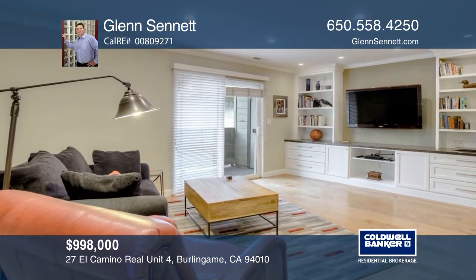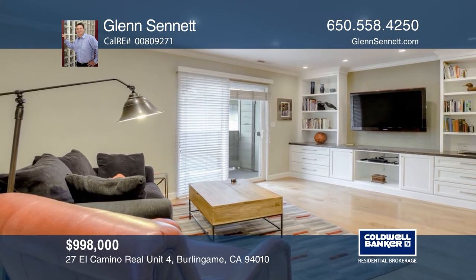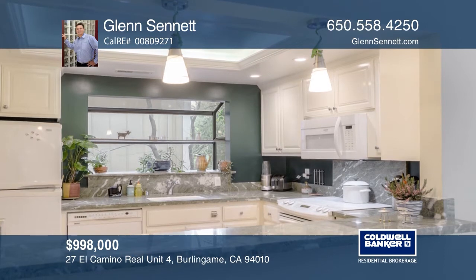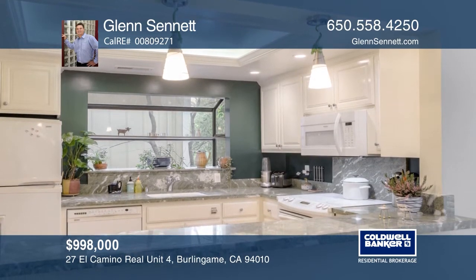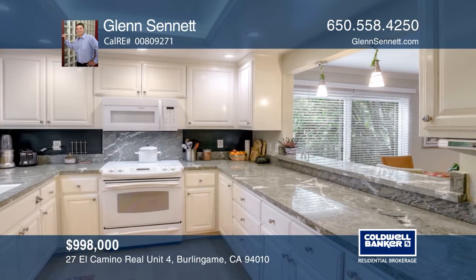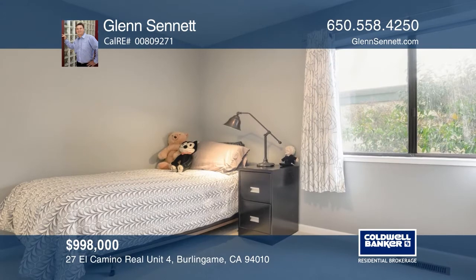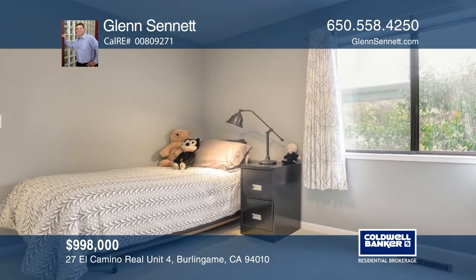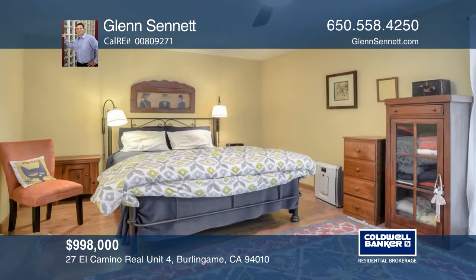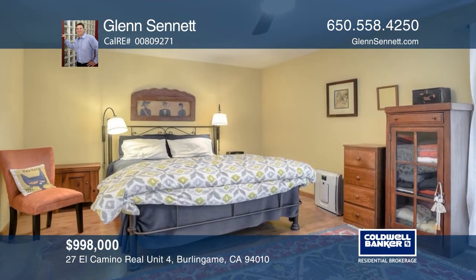This beautifully remodeled 2-bedroom, 1.5-bath condo boasts about 1,285 square feet of living space, plus usable attic space. Nestled in a small 4-unit complex, this freshly painted unit offers newer flooring, granite kitchen countertops, recessed lighting, and in-unit laundry. This prime location is close to shopping, restaurants, Caltrain, BART, and SFO. Hear all the details when you tour with Glenn Sennett.